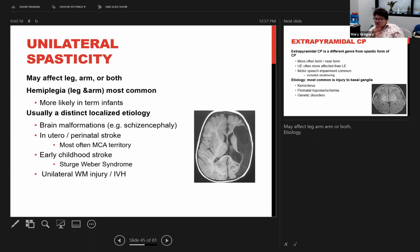And children many times don't have motor impairments apparent upon birth, but because of this abnormal vasculature, they'll have a stroke on one side of the brain in early infancy to early childhood. And so you'll develop this spastic hemiplegia type picture.